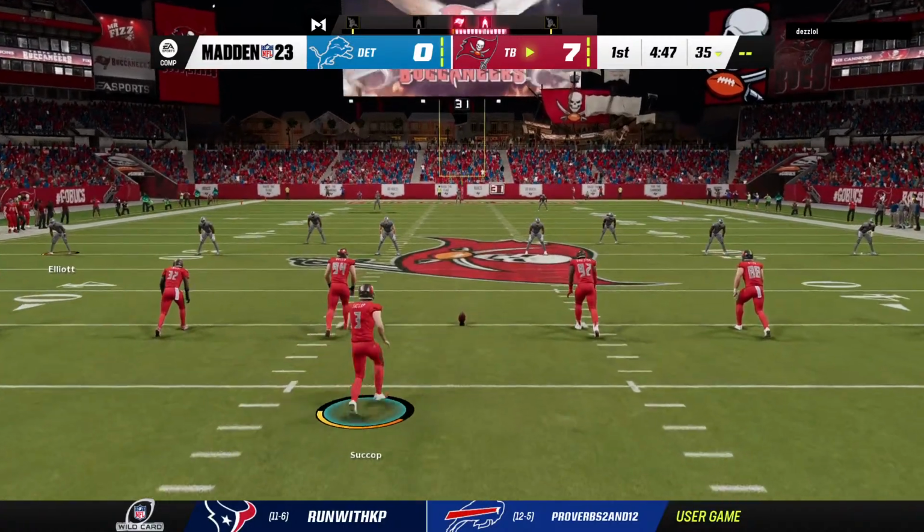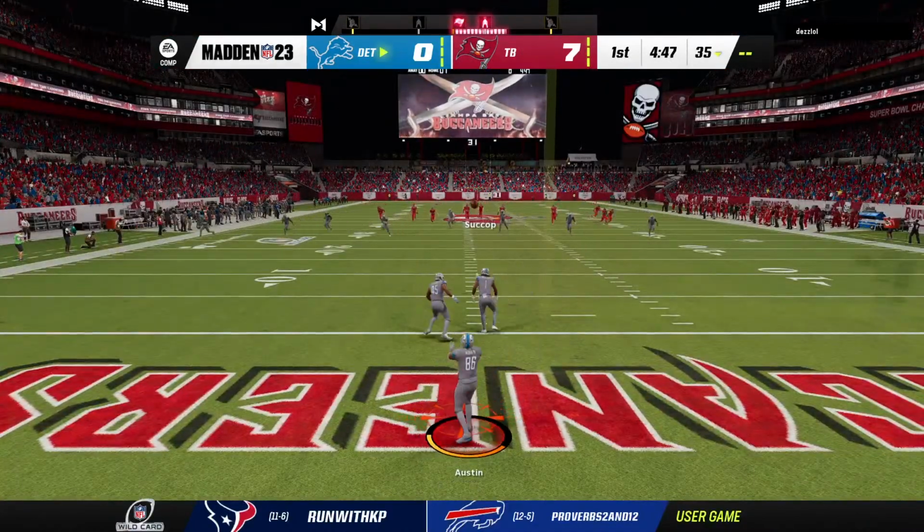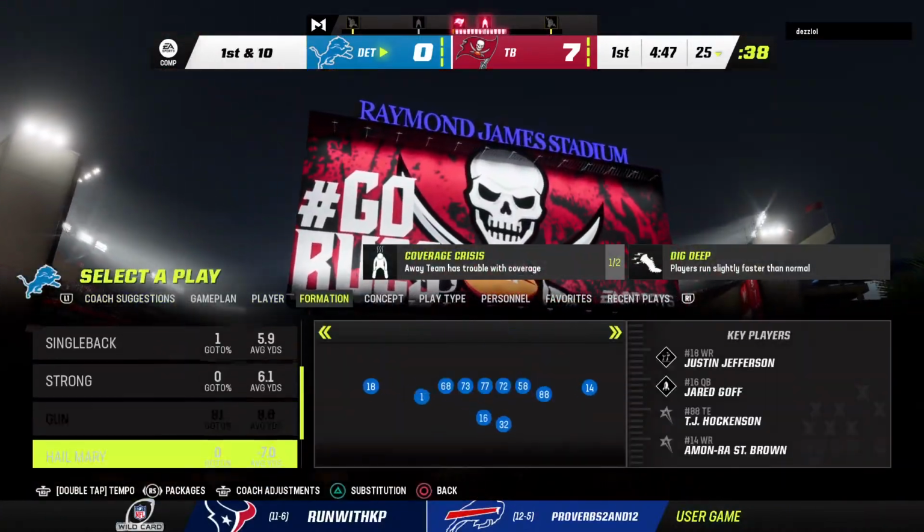Now it's Ryan Succop on after the touchdown to kick it away. And no return on this one as the fair catch is signaled for and taken.